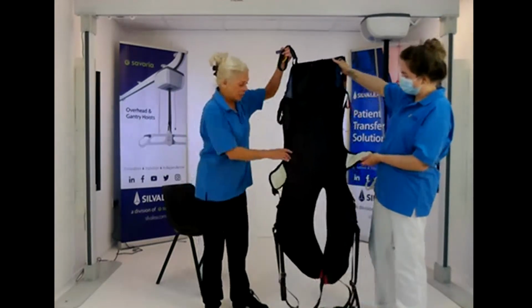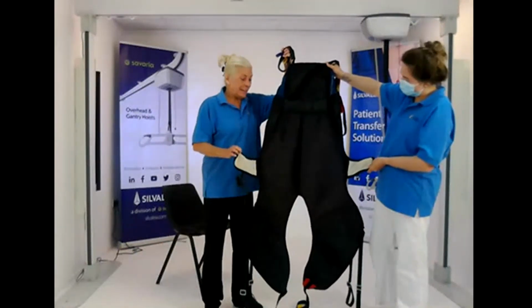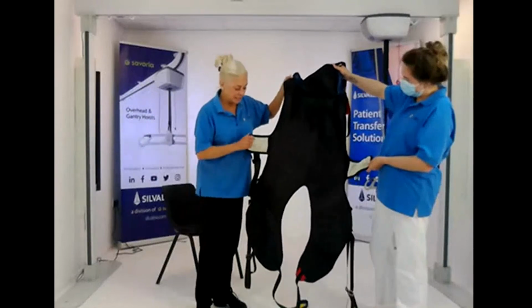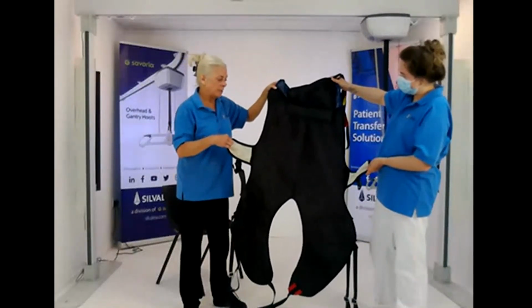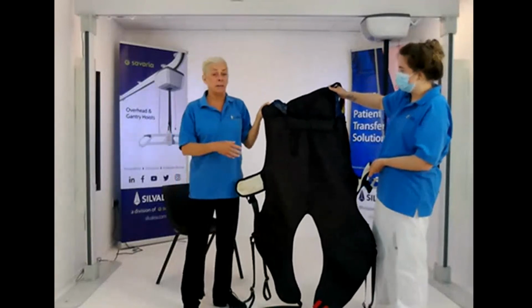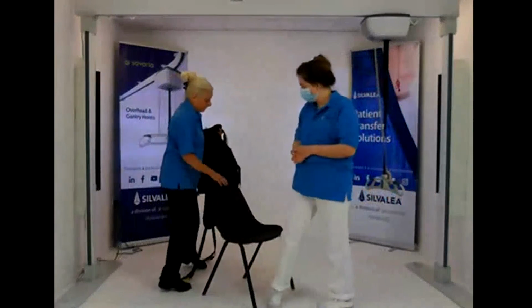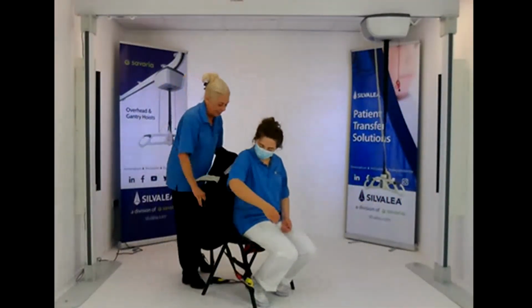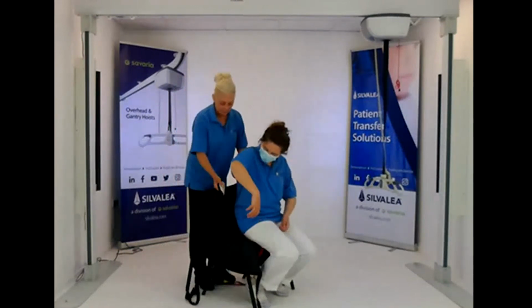So we've introduced it as a sling that we can offer. But it needs lots of adjustment, practicing and settings, because there looks to be lots of tapes here. So, you know, we do need to go through it as carefully as we can. It probably needs to be applied on the bed better, but as we haven't got that, we'll have to manage here. First thing is to get the waist support in position.